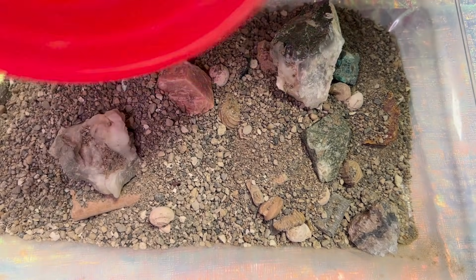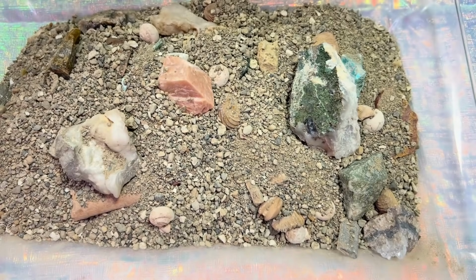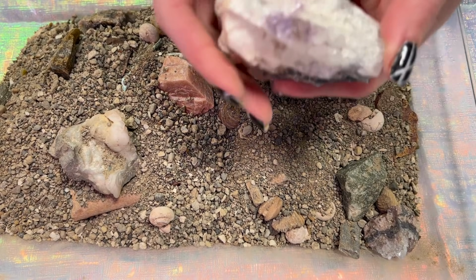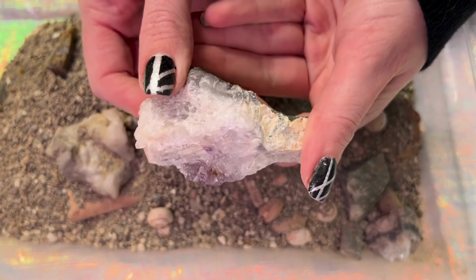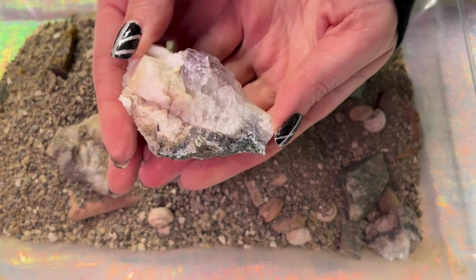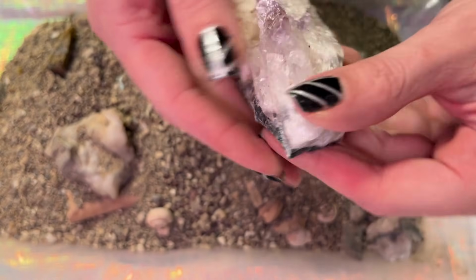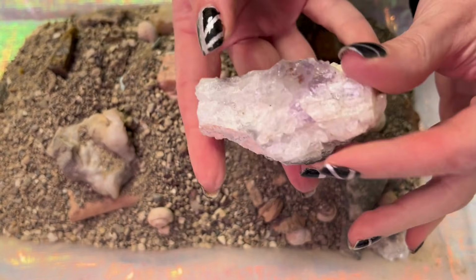All right. Now the bucket's empty. If you can see all the way down. Looks like we've got some big ones in this half. There's a really pretty amethyst cluster. I love this white part on the back, but it's very pretty.